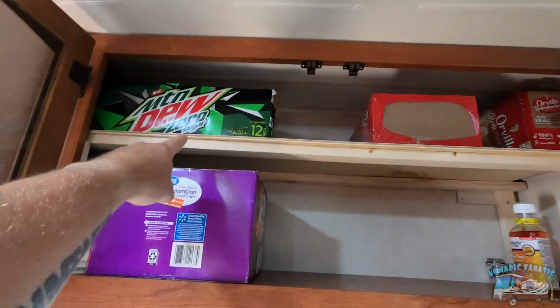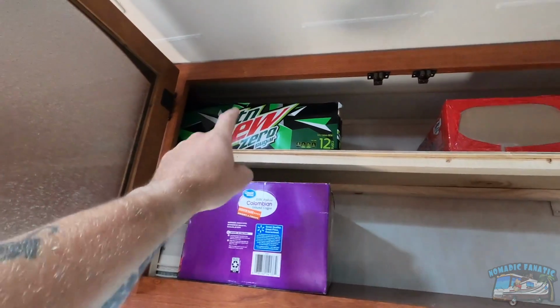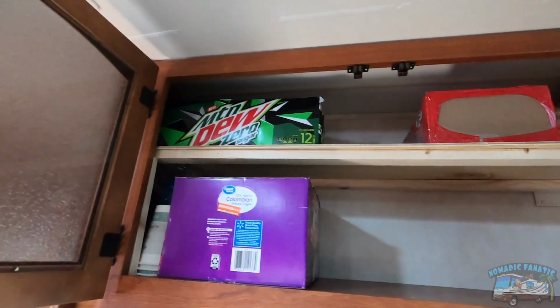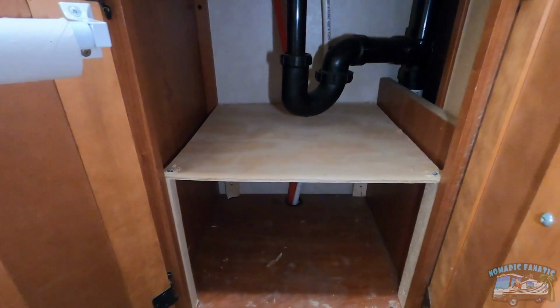By the way, that stuff's actually pretty good. I know it's just as bad as Coke Zero sugar, but the Mountain Dew Zero Sugar is actually quite good, just so you know.